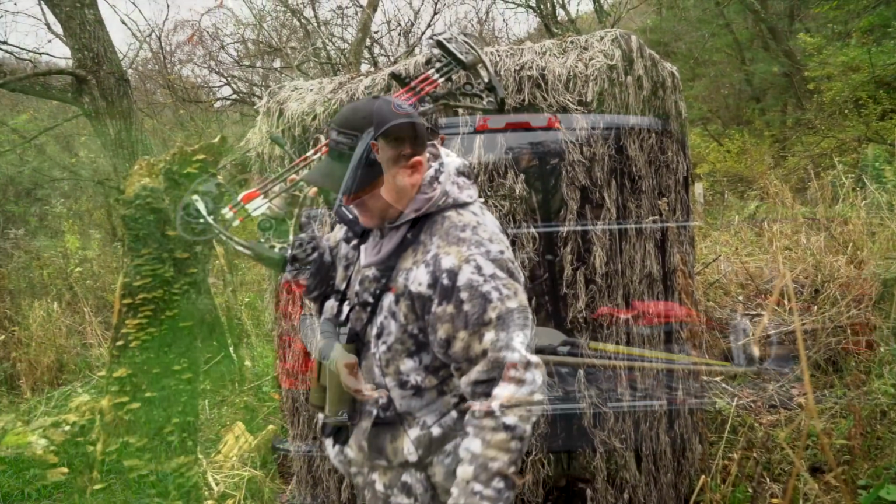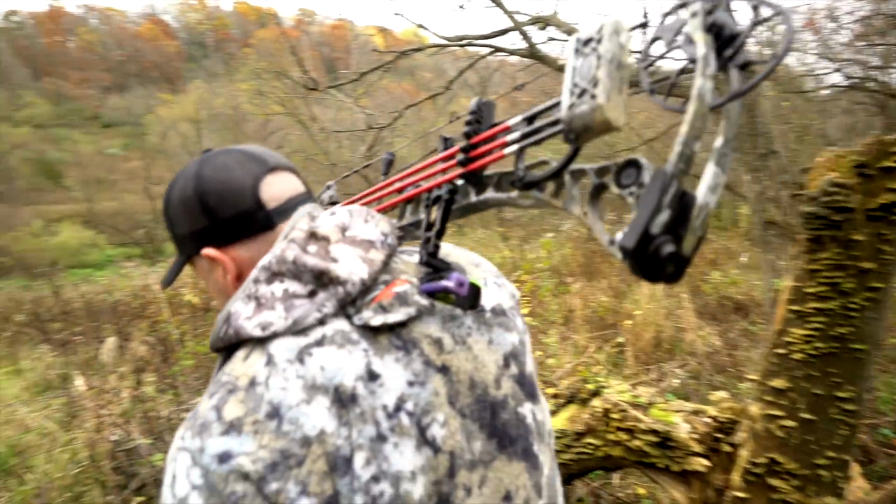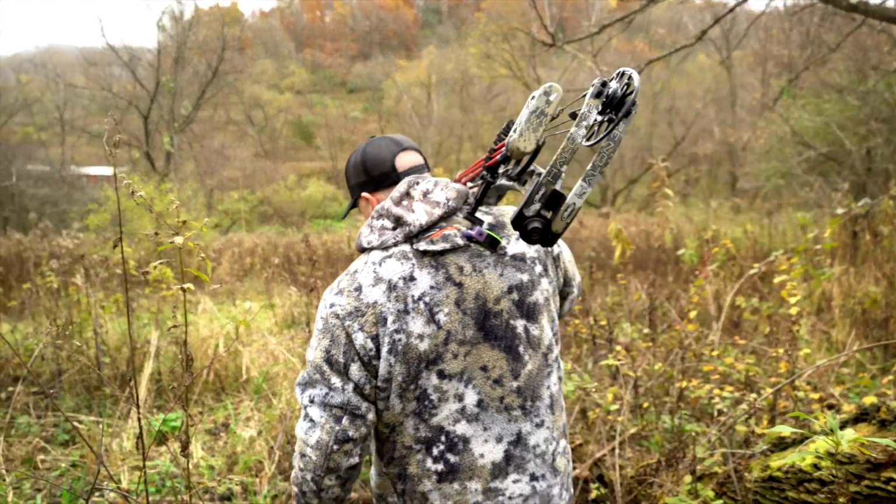You have to melt into the woods. You have to use your hills, screening, whatever it takes to get to that stand undetected, including deer hearing you. You have to have quiet stands. You have to have quiet gear. But when it comes to that scent, that's my main routine.